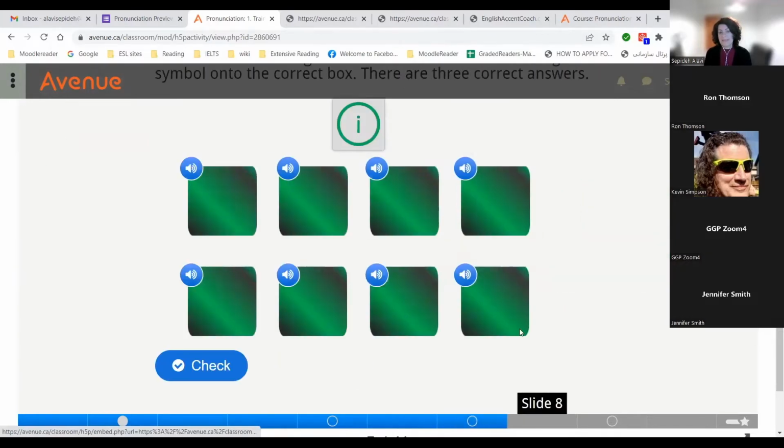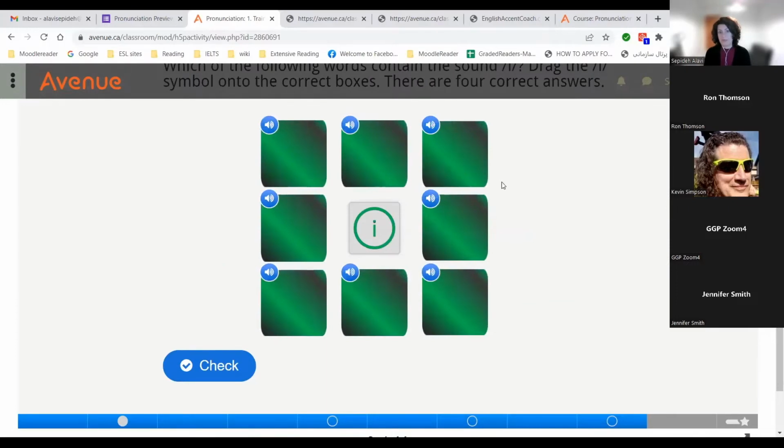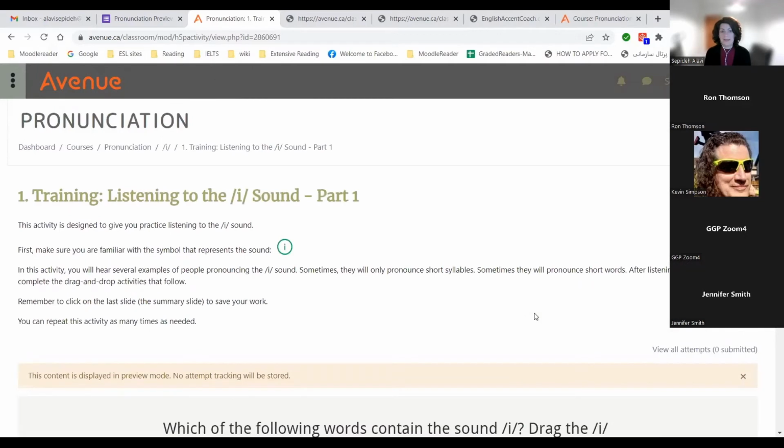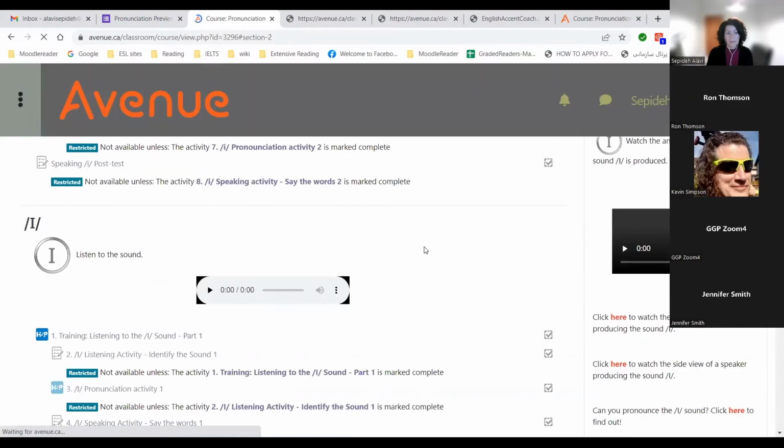Now, sometimes these activities are done in the form of pictures. So it's not only listening to something and dragging the symbol on it. Sometimes it's a picture and sometimes it's an audio or video. And as you can see, the prominent color of all the activities is green, just to reinforce that kind of mnemonic device. But again, it's not really necessary if you feel you don't want to use it.